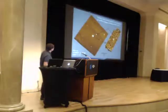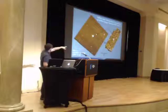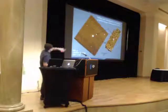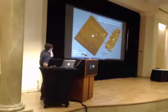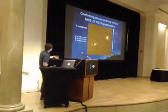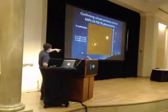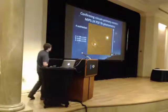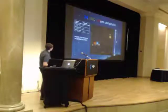So here's the Spitzer MIPS image where you see it's bright at 70 microns on the right there for both groups of stars in the system. Actually, with the PSF photometry at 24 microns, we can resolve out the secondary M-type stars and confirm that the excess is definitely around the A-type primary star.